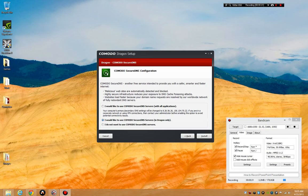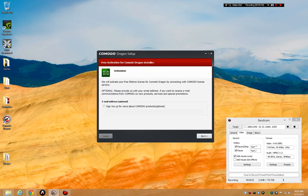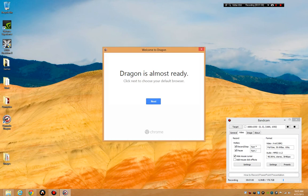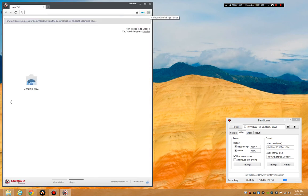Comodo Secure DNS Configuration. Another free service that will probably make for safer and smarter internet, blocking malicious sites, and use in Dragon only. I'll roll with that. So it's going to install this real quick. In case you don't know what the Comodo Dragon is, it's an internet browser based off of the Chromium project. In case you don't know what the Chromium project is, this is pretty obvious right here: this is based off of the famous Chrome. This is basically another Chrome browser.